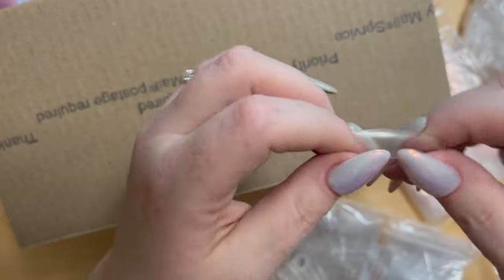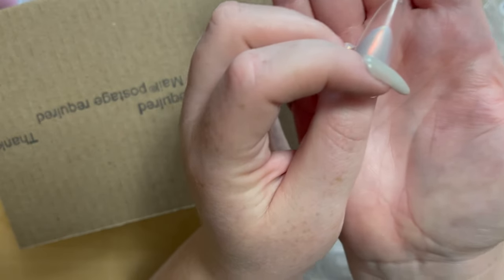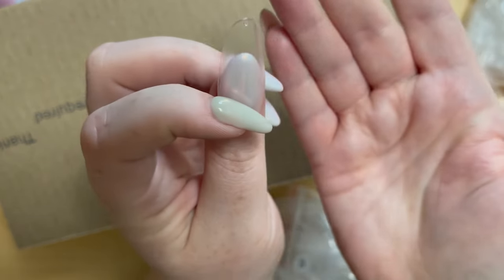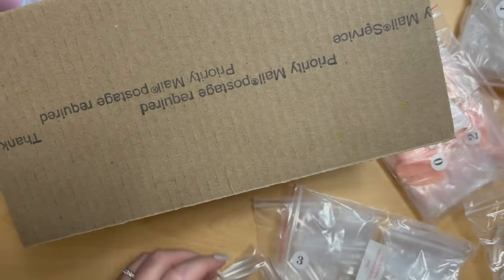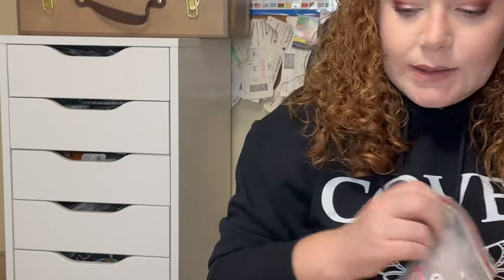Okay, so this, I'm guessing, is the long. And this looks like this probably would fit my thumb. But it's a really, really good length. I don't typically use round or almond. I tend to go for stiletto, and then I just round out the top, just my preference for what I like my stuff to look like.